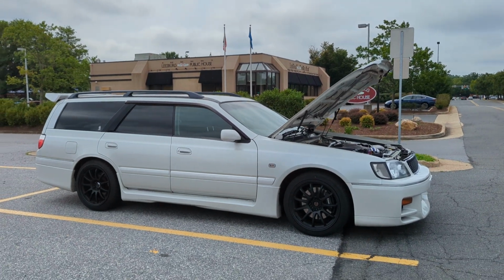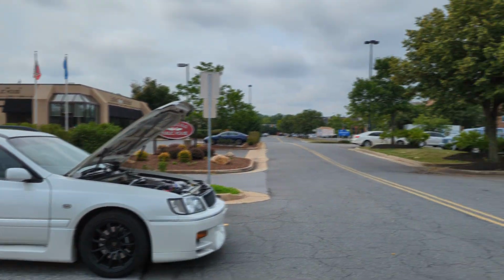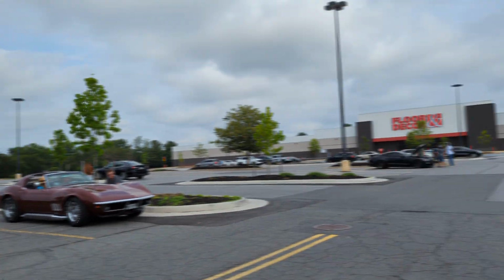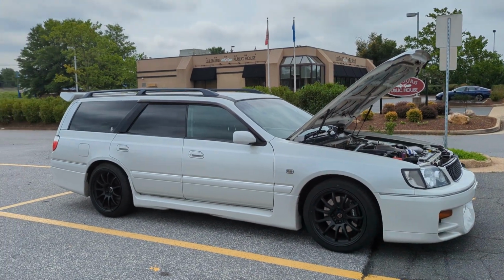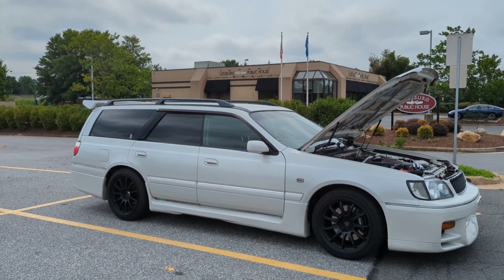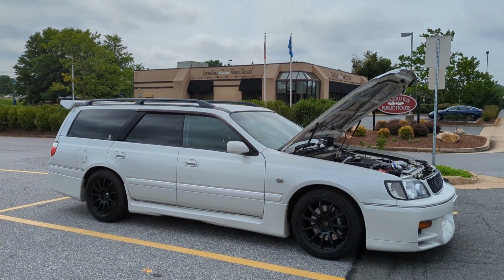But this one is just the belle of the ball. I mean, there's some cool cars here, I'm not going to lie, but this one's the mic drop today. I'm calling this the mic drop of all Cars and Coffee cars on this particular day.